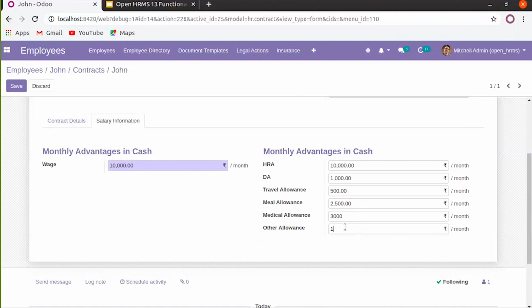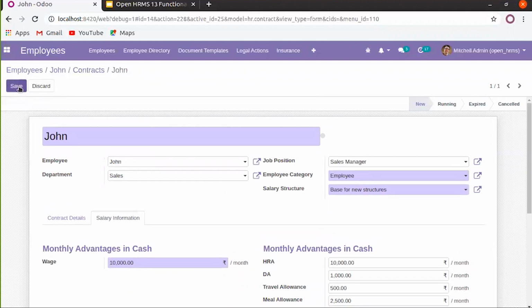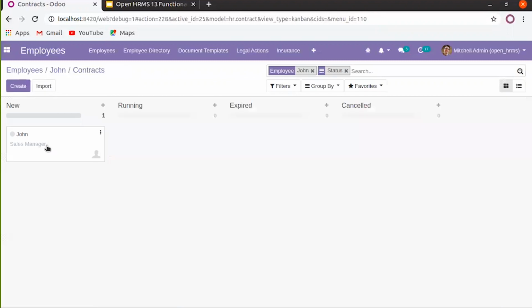Another allowance. It is not required to fill all the fields. If your company has these rules, that is the head, then you can select it. If not, you can just leave it empty. So here I have just created a contract.